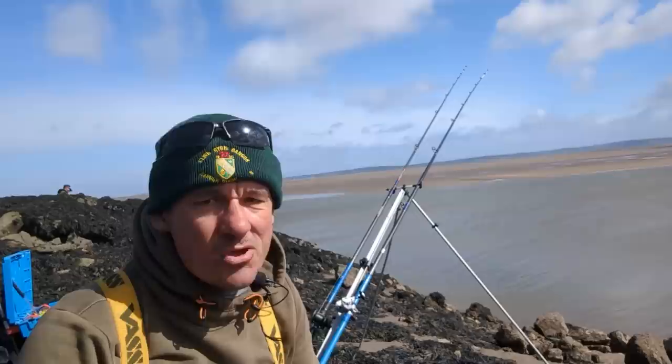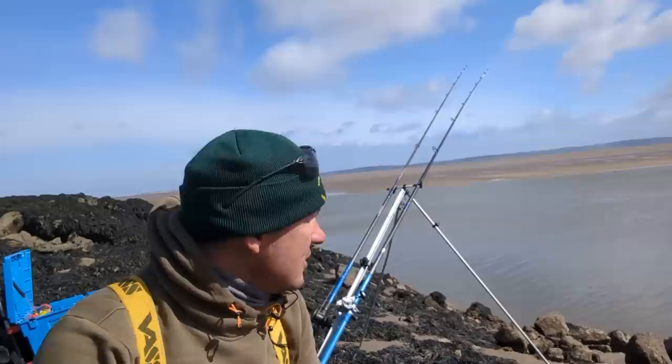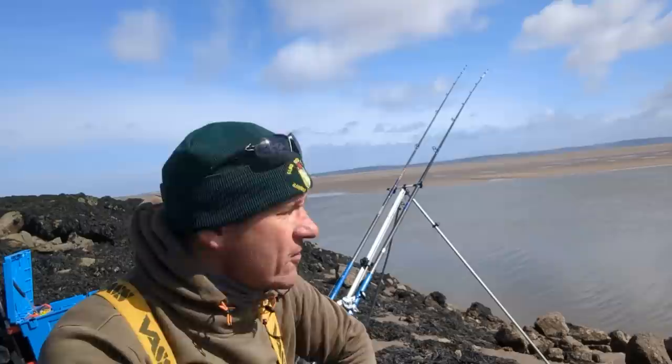As you can see, not fishing somewhere that you've seen before. Adrian and I have made the trip and we've driven about an hour and 20 minutes down to Mostyn Docks. Plan of action today is fish this spot here for about 3 hours of the flood.